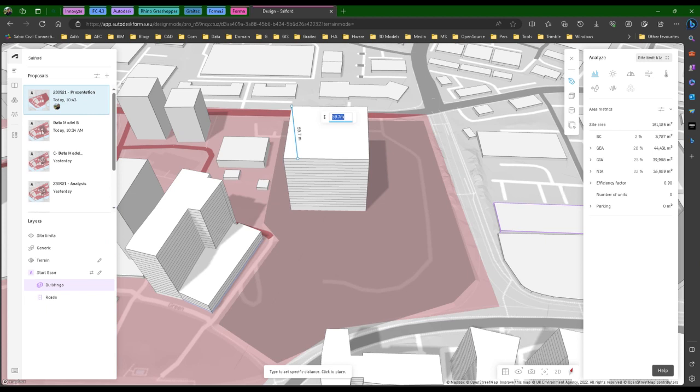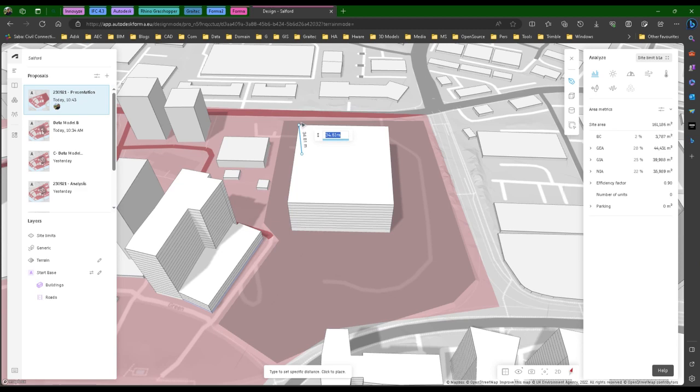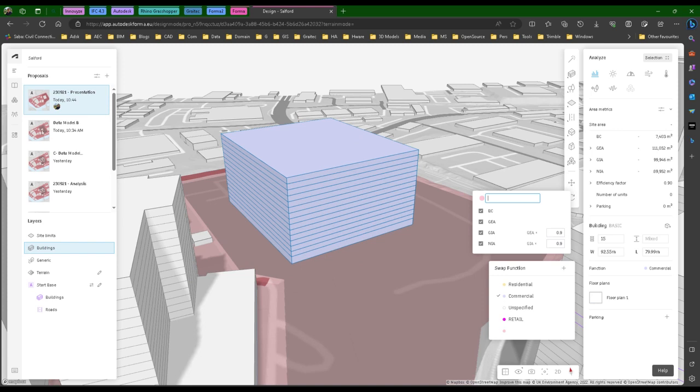Oh, I did that wrong, didn't I? Let's just do that again. Okay, it puts floors in as well, and we can choose the function of the building. So it could be residential, for example, or it could be commercial. You can create your own in here, and you can choose, maybe there's a retail or something like that that you can put in there, etc.